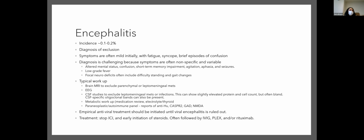A lot of things have been reported, ranging from altered mental status, confusion, short-term memory impairment, and agitation, but they can be as severe as aphasia and seizures. Sometimes these patients can have low-grade fevers, and sometimes they can have focal neurodeficits, which some reports said were maybe some difficulty standing, some gait changes. But really the majority of reports of this encephalitis describe very non-specific executive and cognitive function impairment.